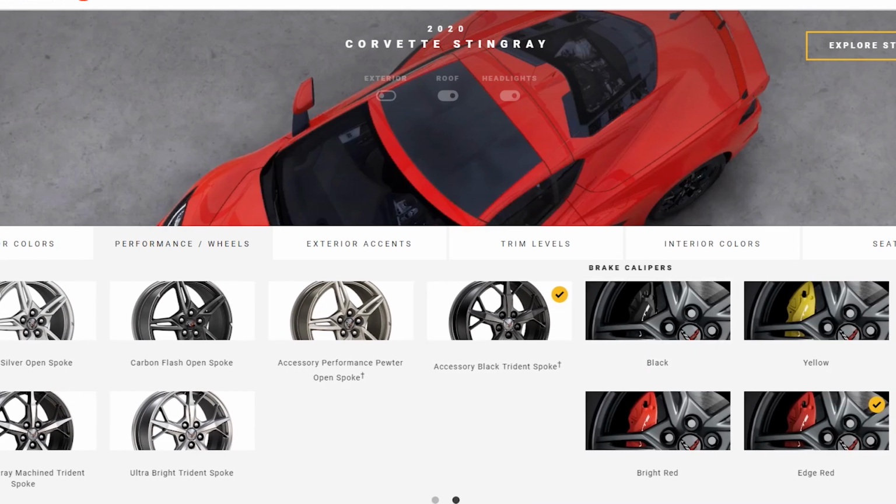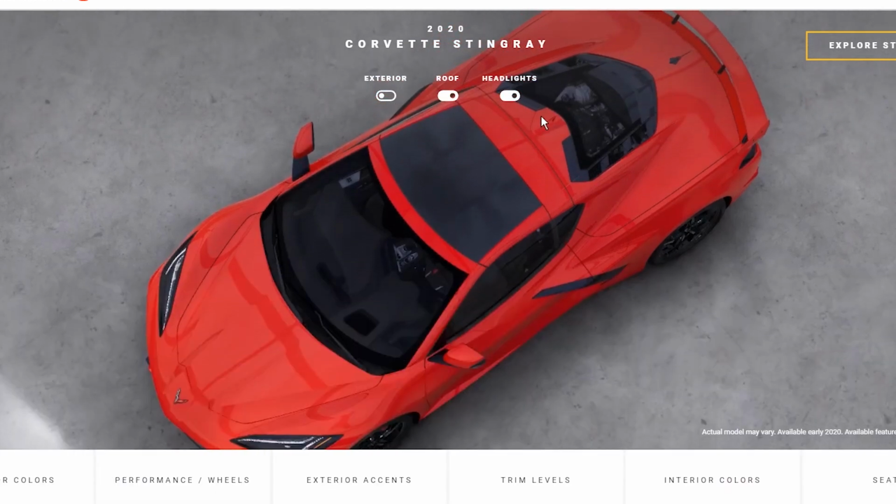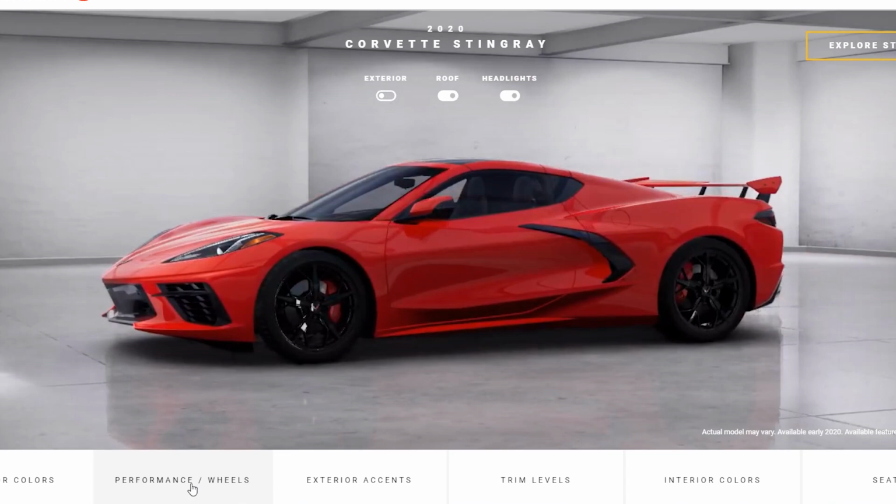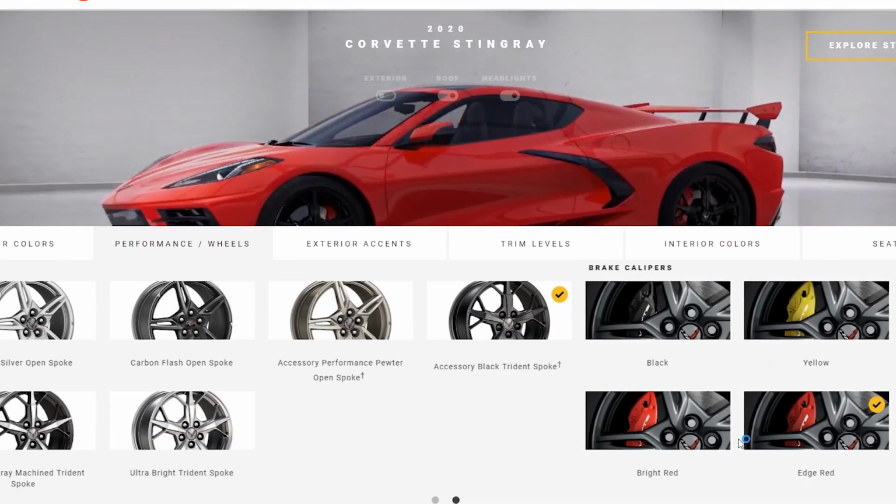The next area over, we can see we have different brake calipers, and I'll kind of move our car over and you can see I have the Edge Red selected, but you have 3 different options on top of your black. Black is your base brake caliper color, and it's included in the base price. From there, you have yellow, the Edge Red I have selected, and bright red. Those are all, as previous generation, $595 in additional cost.